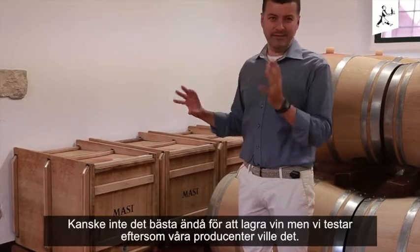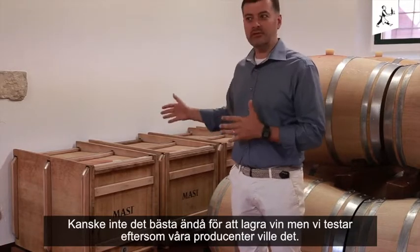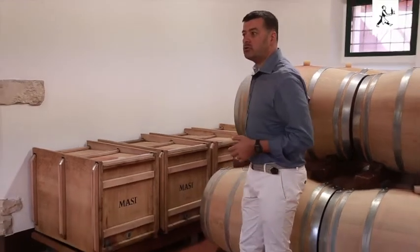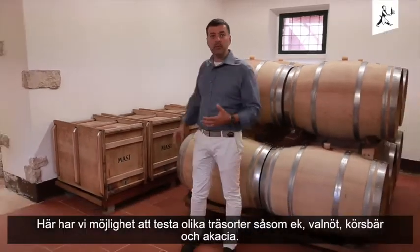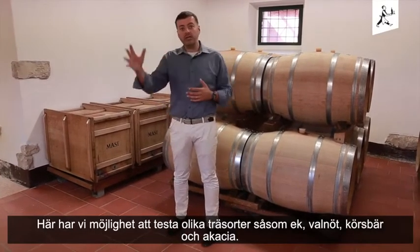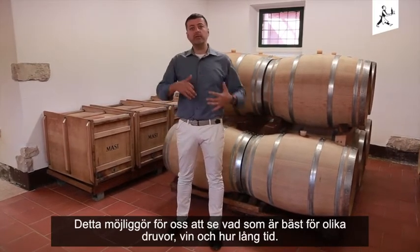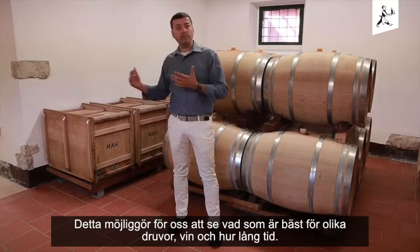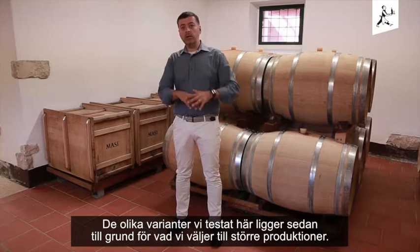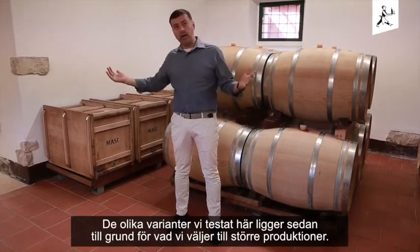Nevertheless, not really ideal for the wine. But we are testing, the producer asked us to test this barrel, so we are pleased to do that, we are here for that. Then we have a choice of different woods. Here we have oak, but we have chestnut, we have cherry, we have acacia, in order to see what is better for the single variety, for the single wine, and for how much time. So the most variable things that we can have in choosing a wood are tested here, and then we can make the decision for the large production.